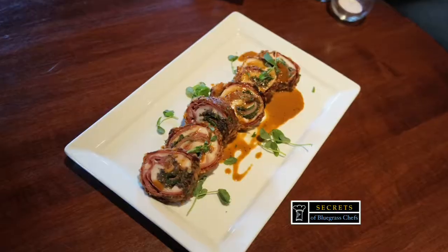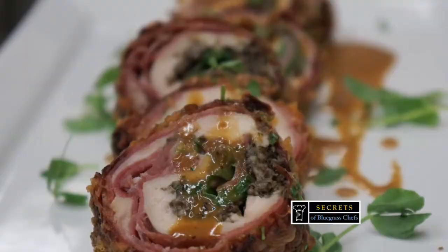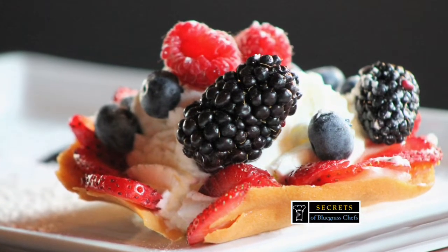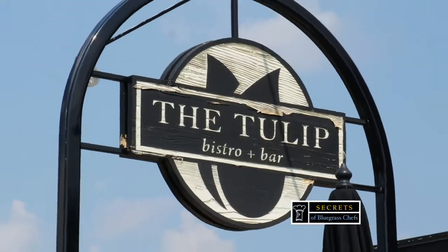That's great, Chef. And fried chicken that's rolled up and packed with flavor. Crunch the chicken and then some. Plus, a dessert made easy and ever so tasty. I can see why it's a house favorite, just talking about those ingredients. All that and more at the Tulip right now on Secrets of Bluegrass Chefs.